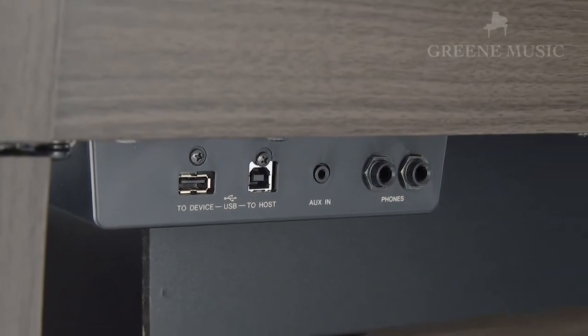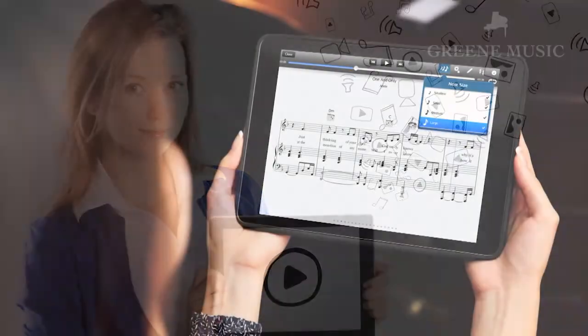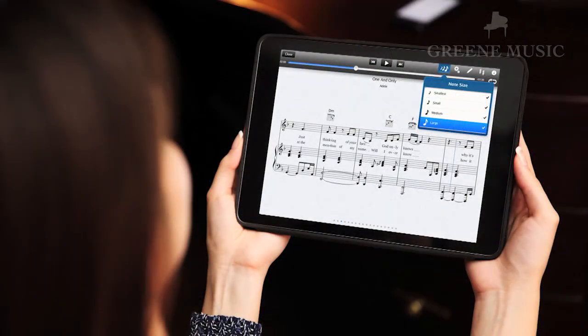And finally, let's address the importance of connectivity. USB connectivity is found on all models, which connects you to other forms of music exploration through the use of software in your home computer or a mobile tablet.